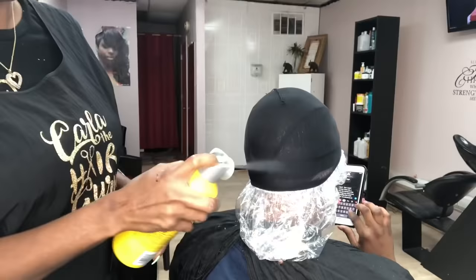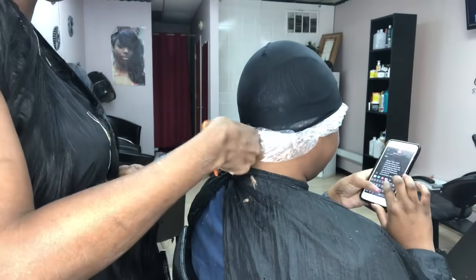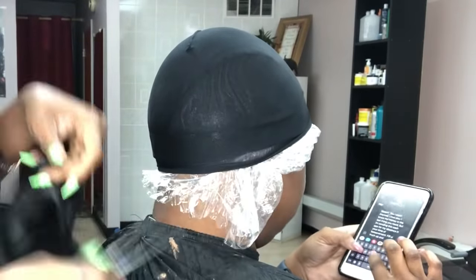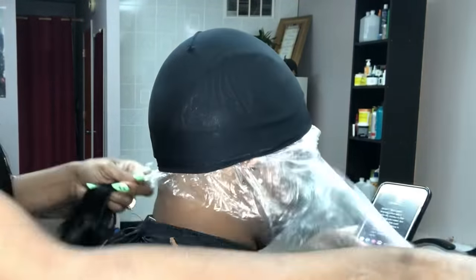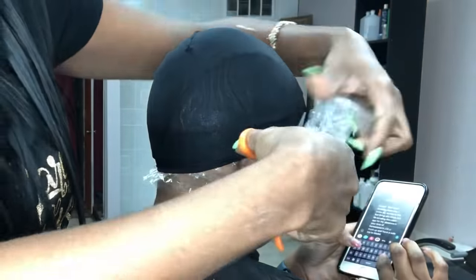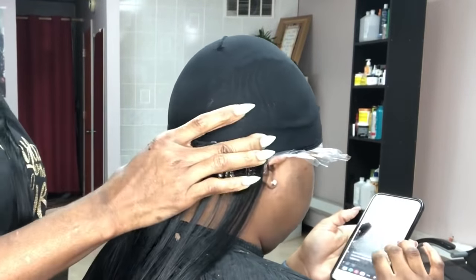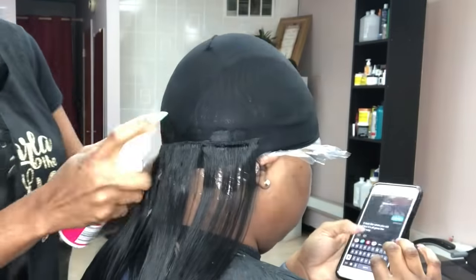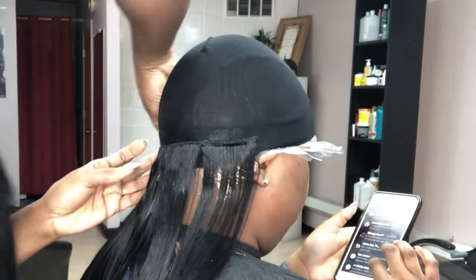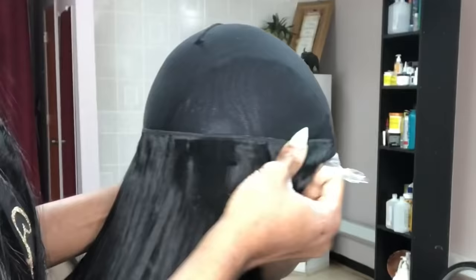So I'm about to start making her wig. That's a plastic cap I put on the scalp, so none of the glue nor the spritz or none of that would get on the scalp to irritate the scalp. So I use the plastic cap as a barrier between the scalp and making the wig. So now I'm using the Pump It Up and the 30-second glue to make the wig, so that she'll have the wig for whenever she doesn't want to be bald.